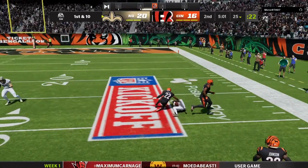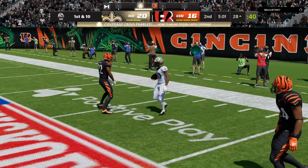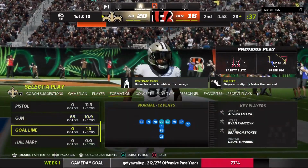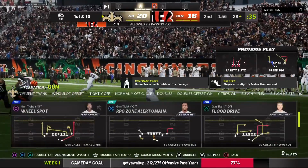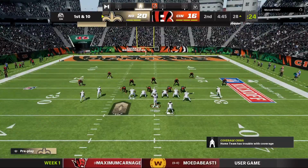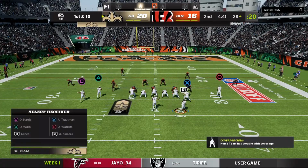A fight for it, and this is caught. It's caught indeed. And he takes it all the way down to the 28-yard line. A big-time play there for New Orleans. What a first half this has been offensively. I mean, defensively, what do you do when you're getting torched like this? Now, these receivers are absolutely wearing them out.